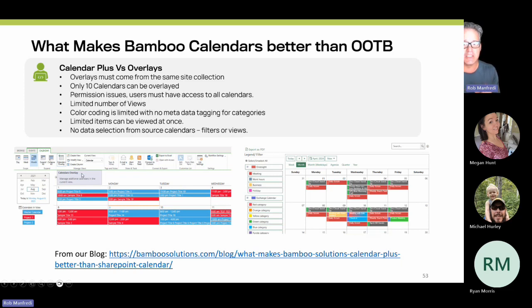But one of the big things is with overlays, there are permission issues. Users must have access to all of the calendars you've overlaid. So if I have access to these two, but not this one, I won't see anything in this overlay. With ours, if you've got those same 3 calendars and you don't have access to just one of them, you'll still see the data from the other calendars. So it'll still be a useful tool. The color coding here is just a single color. We actually color code down to a category level.